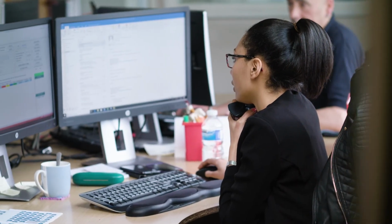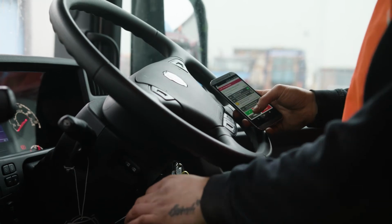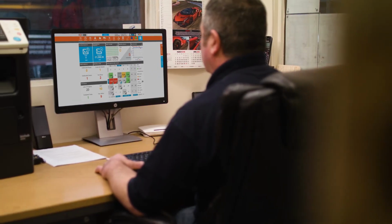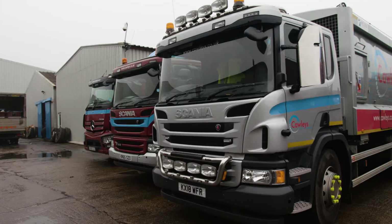And we've found a partner in r2C that can help us do it and help us get through that process. It's all on one platform. It makes your workshop's life easier, it makes your transport controller's life easier, it makes my life easier as a director, and it just gives complete visibility as to what's going on in the business on a day-to-day basis within your fleet and within your workshop.